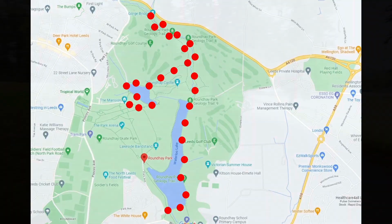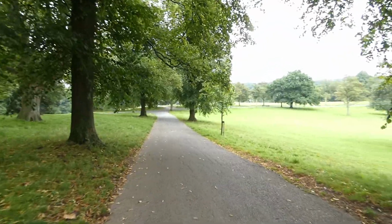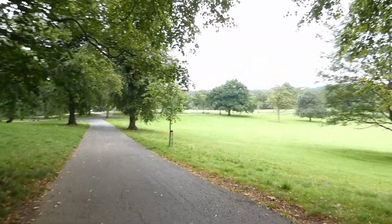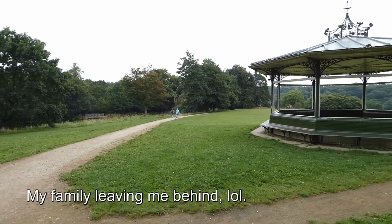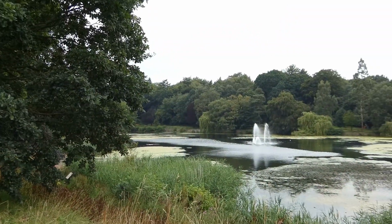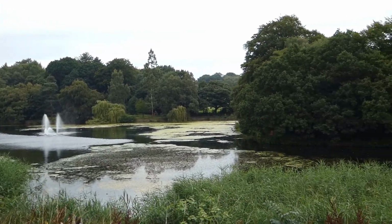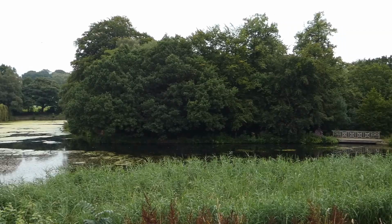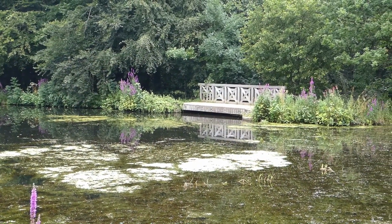The park was fairly quiet as we headed towards Upper Lake, with just the odd dog walker around. We shortly arrived at Upper Lake, which has a fountain. Crayfish can be found in the lake. They've been reintroduced after they had previously died out many years ago.